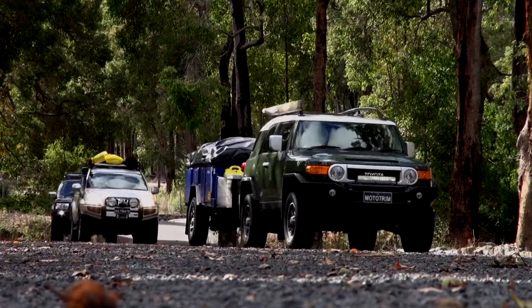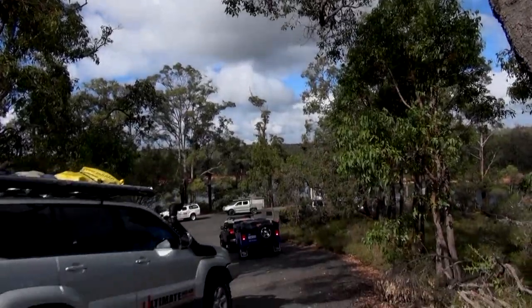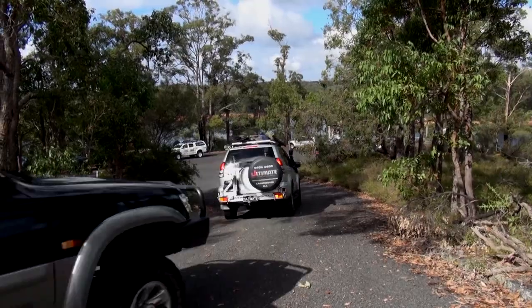Well, we've just made it to Wellington Dam and we stopped in the car park and everybody had a look at the lookout over the dam wall.